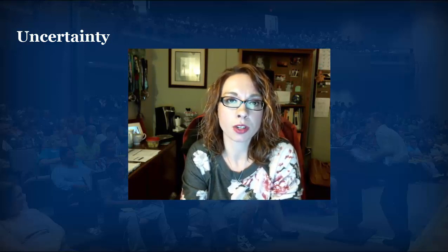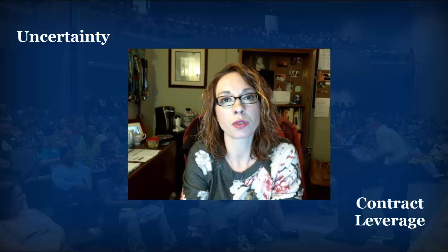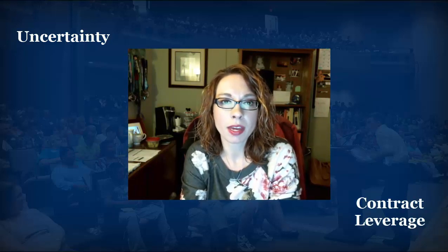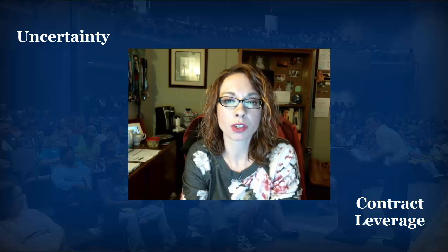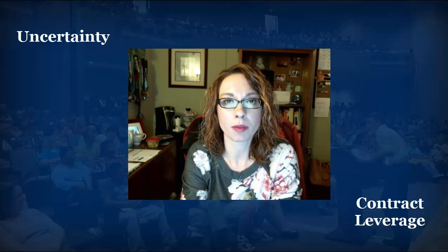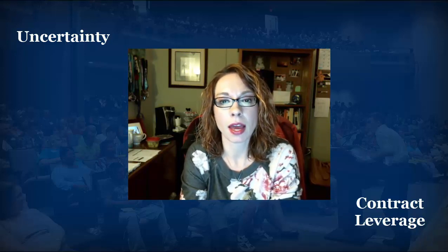But being in a bigger organization as compared to a smaller grouping or a solo practice, you have more contract leverage with this larger group structure. So you can make more demands. You have more leverage in terms of contract negotiation when it comes to setting rates and reimbursement with your insurance companies and your third-party payers.